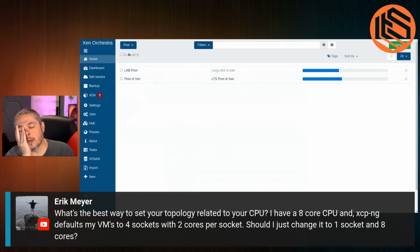Looking at it for this size, probably not. Windows has some core-socket combinations it cares about. Linux does not. Linux doesn't really care much about core socket. But if you're running Windows, Windows has limitations for how many cores can be assigned, or how many cores per socket can be assigned, and it varies with versions of Windows. I don't remember the details of it, but it's a Google search away.